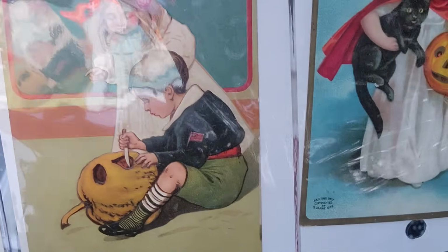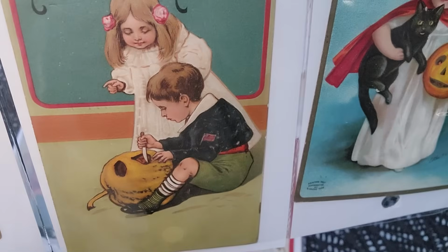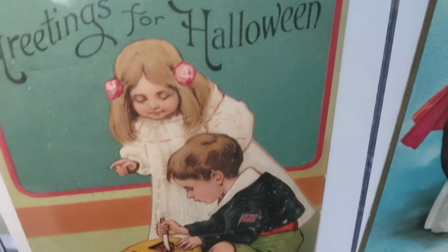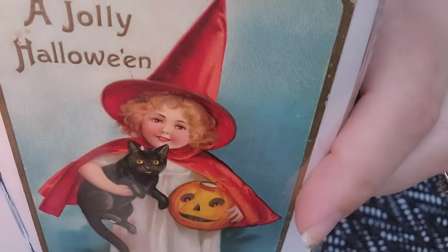These kids carving a pumpkin. I'm sure we wouldn't let kids do that today. Not with a knife, not sitting on the floor. Look at his cute little outfit. And look at her watching over him to make sure he doesn't cut himself. That's awesome. And this is one of my favorites.